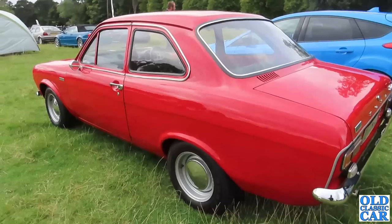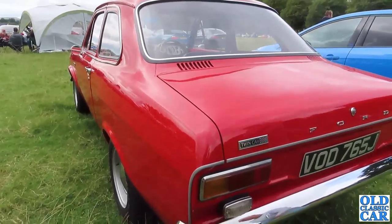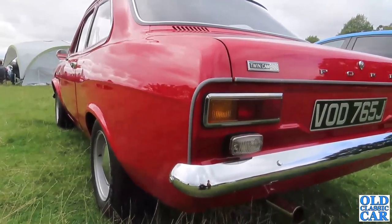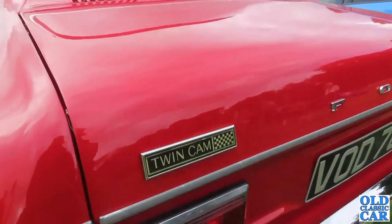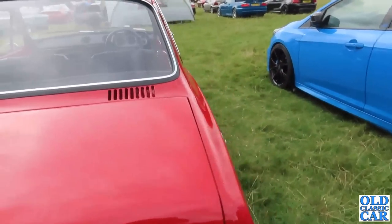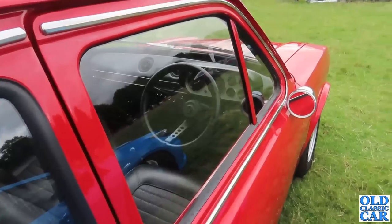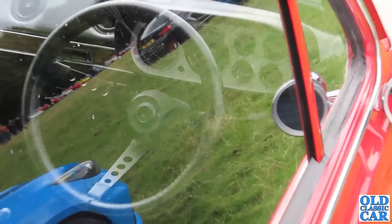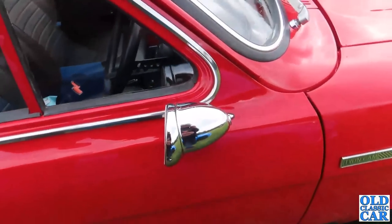That's a cracking little car, lovely colour, looks in great condition. Just look down the side, that's usually the giveaway. If a car's good, it looks good down the side. And this one looks fantastic. There's the all-important badge. Many, many gauges. That's really, really nice. Like these little racing mirrors.